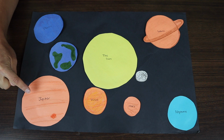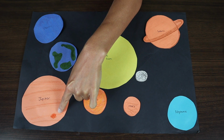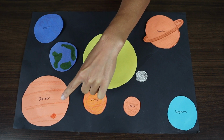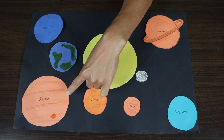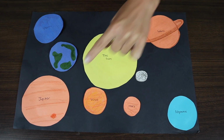Next, we have Jupiter. Jupiter is the largest planet. Right here, you can see a red spot on the surface of Jupiter. And Jupiter is made mostly of gas. Jupiter does have rings around it, but they're hard to see. And Jupiter has 53 confirmed moons.